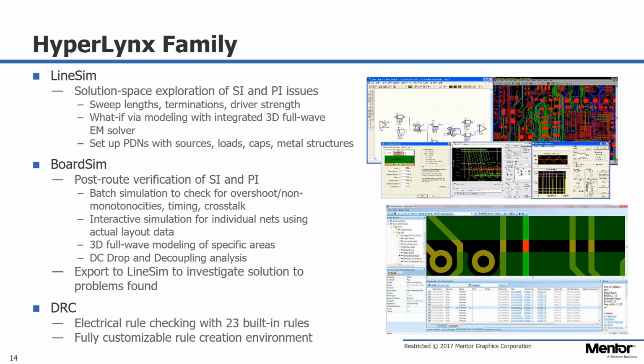Within the board sim environment, we're able to do our power integrity analysis as well, for DC drop and AC decoupling analysis. And then the last thing that I'll be talking about today is HyperLynx DRC, and we can see a small screen of that on the bottom right-hand side of my screen right now. HyperLynx DRC is for design rule check, and it's electrical rule checking with 23 built-in rules, and most of these are in the EMI and SI space. This is a graphical rule checker that checks for things that can cause EMI or radiation.